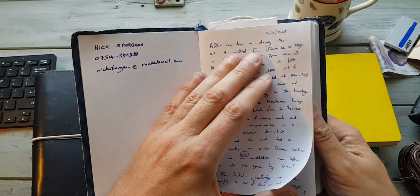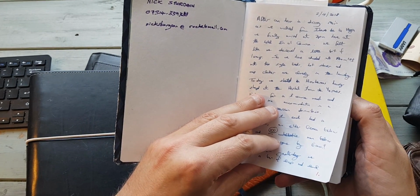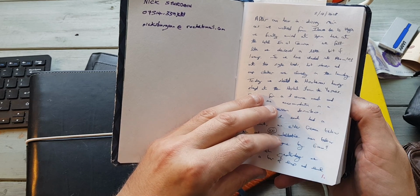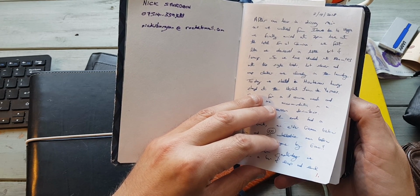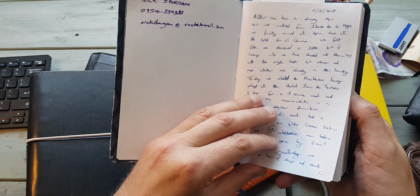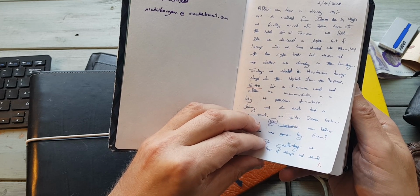So here's an entry from April 2018, so 8 years ago. After an hour in driving rain as we walked from Hurtado de la Vega, we finally arrived at 7 o'clock here at the hotel en el Camino. We felt like we deserved a little bit of luxury. So we've checked into room 103 with 2 single beds, hot showers, and our clothes are already in the laundry.